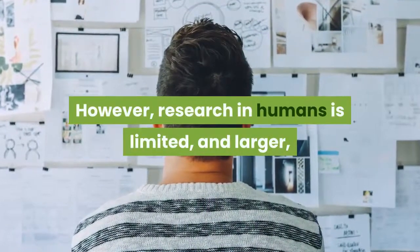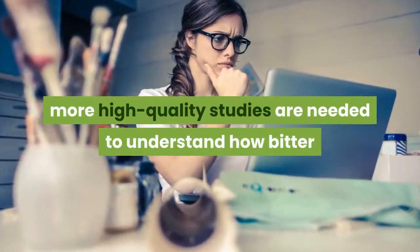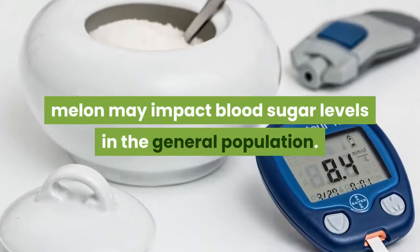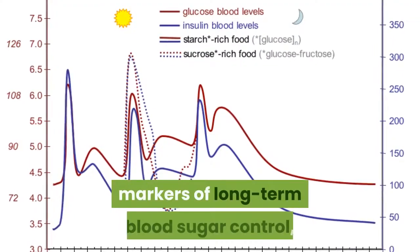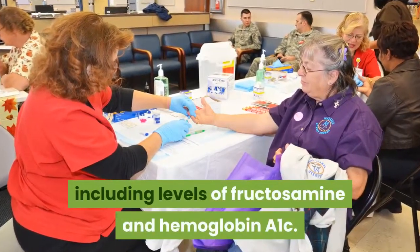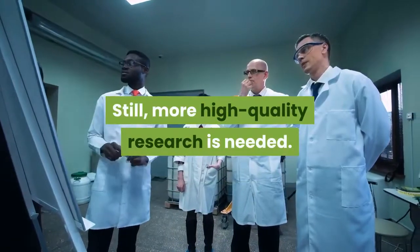However, research in humans is limited, and larger, more high-quality studies are needed to understand how bitter melon may impact blood sugar levels in the general population. Bitter melon has been shown to improve several markers of long-term blood sugar control, including levels of fructosamine and hemoglobin A1c. Still, more high-quality research is needed.